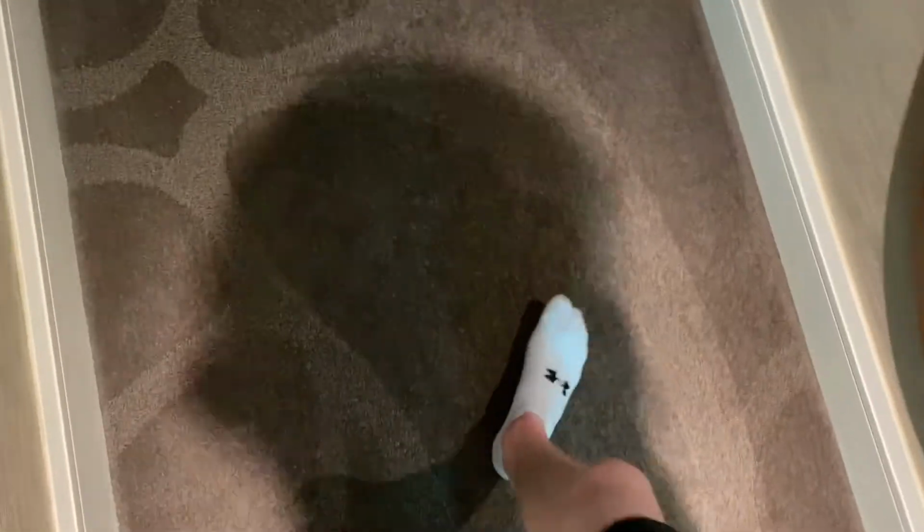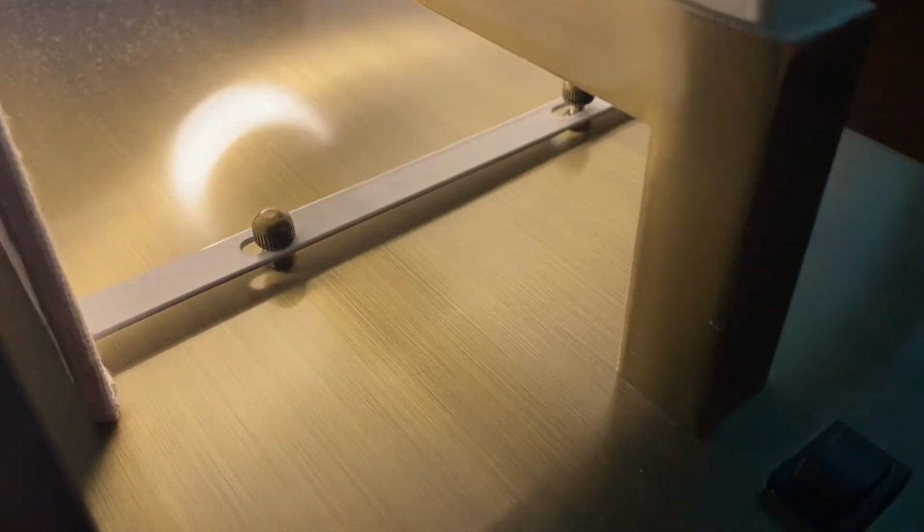So we're at another hotel, and I just wanted to show you the lights in here. By the entrance, we got this switch right here, and that does this recessed light with an LED bulb in it. Over here, we got these wall sconces on either side of the TV. This one here, I think it's got some kind of LED bulb in it. I don't know what brand though.